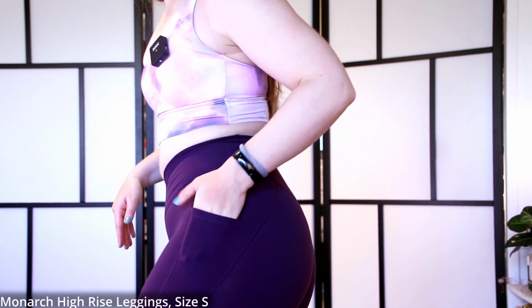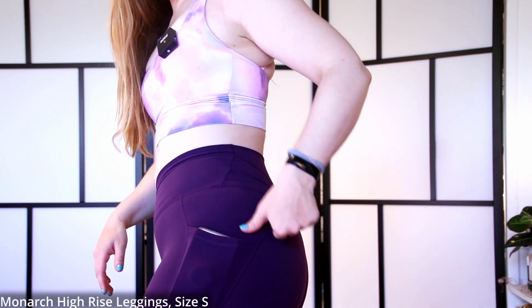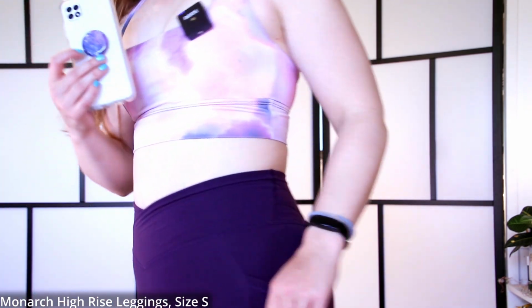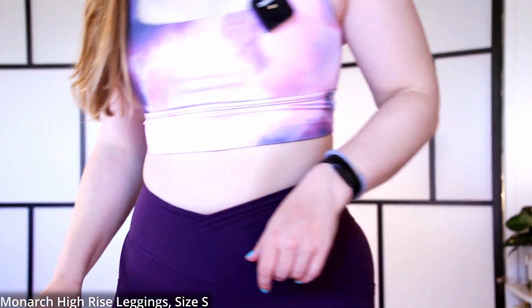And as I mentioned, there's a lot going on because we have the pockets here, and they're definitely not that big. My phone fits, but barely. I don't think I can push it in much further, so it still pokes out a little bit with the case on. Also, did I ever say purples aren't my color? I mean, this matches this perfectly too.